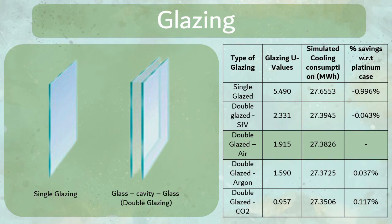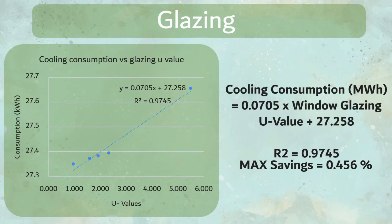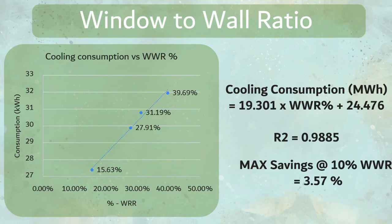The platinum case has been highlighted in dark green in the table, which has been used as a reference for calculating savings. As expected, a strong linear relationship between the cooling consumption and the glazing U values is observed. The cooling consumption can be calculated as a function of the glazing U values using the equation on the screen. From the equation, maximum possible savings can be calculated by assuming the U values to be 0, that is, the glazing to be perfectly insulated. In this case, the maximum possible cooling consumption savings that can be achieved hypothetically is of about 0.456%.